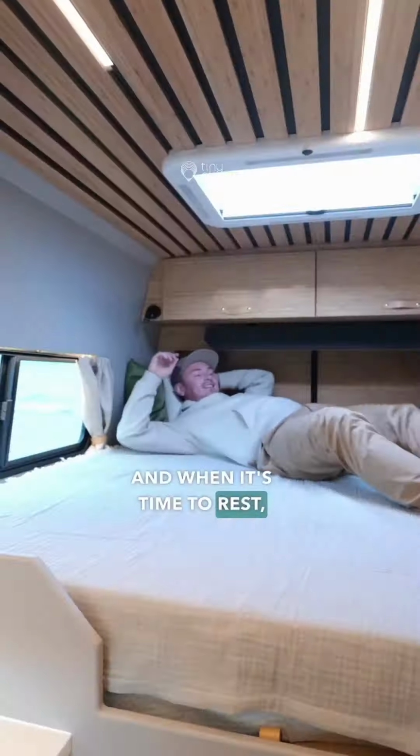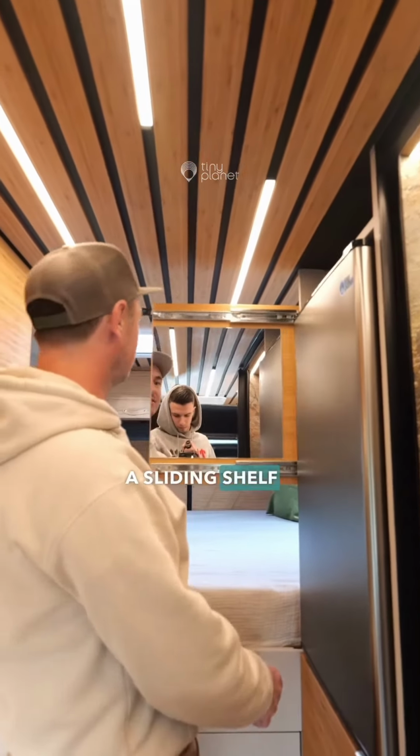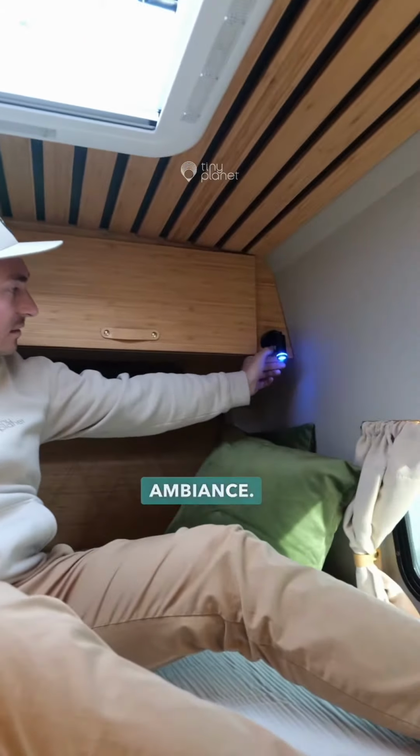And when it's time to rest, sink into the bed with all the comforts of home, complete with a sliding shelf for watching movies on iPad, speaker, and reading lamps for the perfect ambiance.